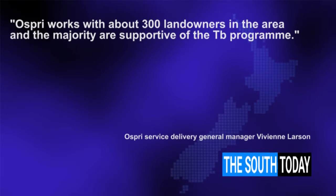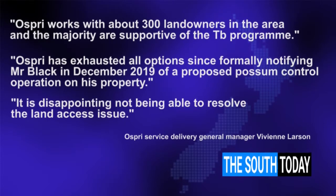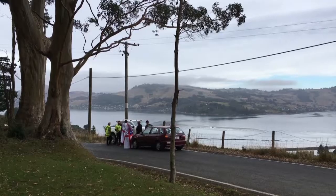Osprey Service Delivery General Manager Vivian Larson says Osprey works with about 300 landowners in the area, and the majority are supportive of the TB program. Osprey has exhausted all options since formally notifying Mr Black in December 2019 of a proposed possum control operation on his property. It is disappointing not being able to resolve the land access issue. In Dunedin, the South Today.